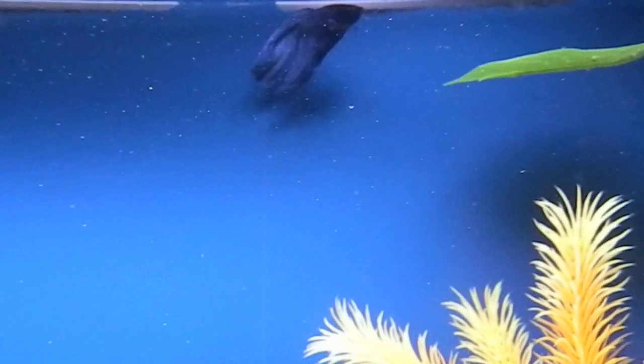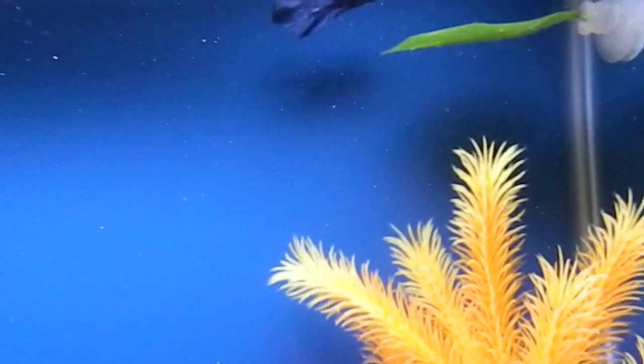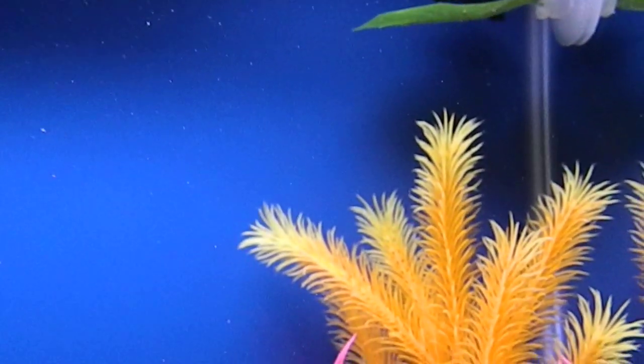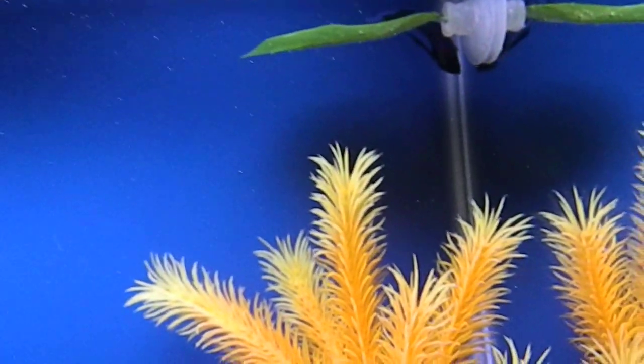Rescued him from PetSmart. He was in this little plastic cup full of stagnant, dirty, filthy water. He was the best looking fish in the store, so we brought him home. And he spent a month or so in a 5-gallon tank, but we figured since we had a 10-gallon tank all set up, we might as well let him have it.